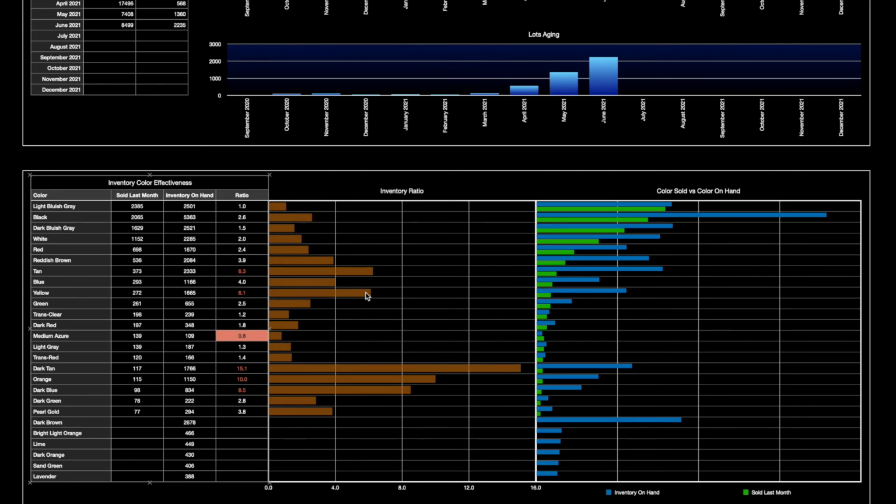So that's telling me that with the inventory that I am uploading, there's a few things that I need to ask myself. Am I uploading too much of this color? Is the price for this color too high? Is it just that the demand is just not there for this color?